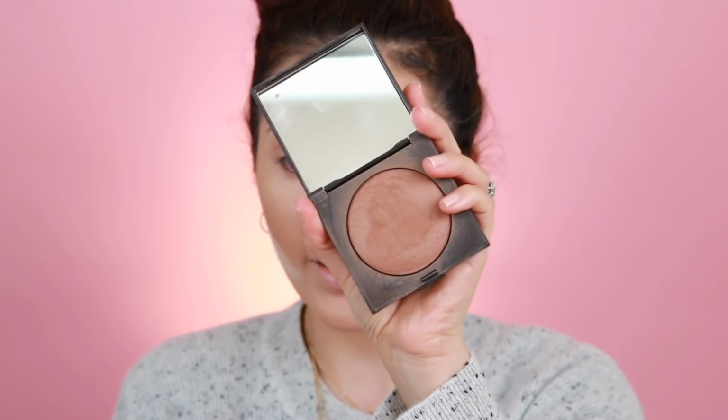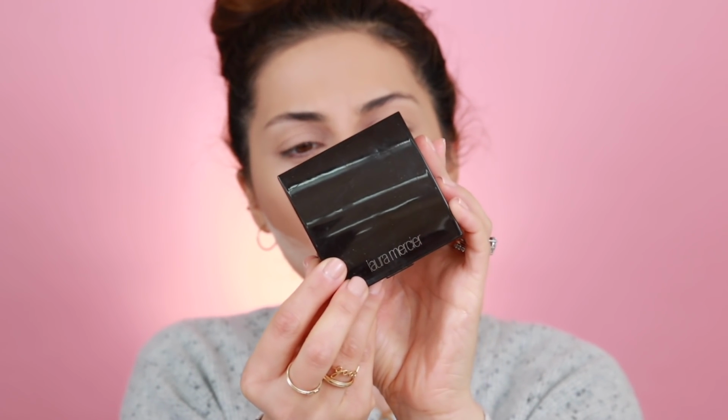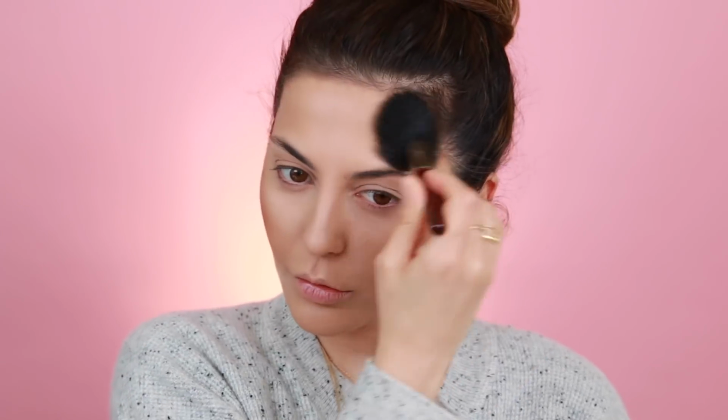And then I'm gonna warm it up with a bronzer like this. This one's Baked by Laura Mercier. This is so good. It's bronzer number 4. I'm gonna use a fluffier brush for this. Yes, I found one. Bobbi Brown brush. I'm gonna dust this now. I think that's good enough.